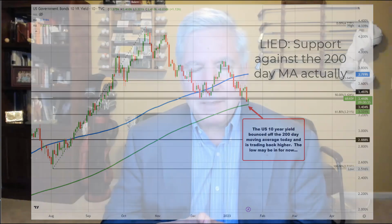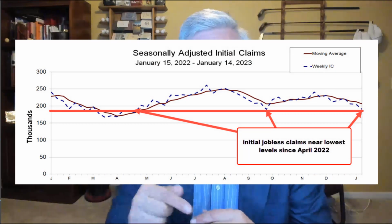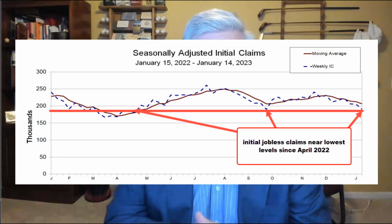In other data that just came out, the initial jobless claims, this is the week of the BLS survey that goes into the next jobs report, which will be released the first week in February. Initial jobless claims came in at their lowest level since April of 2022, 190,000 versus 214,000. So jobs continue to be the albatross around the Fed's neck as they see inflation coming down. The jobs market remains strong, and that puts the Fed on the defensive. They're not going to sacrifice the inflation fight as long as jobs are at near full employment.